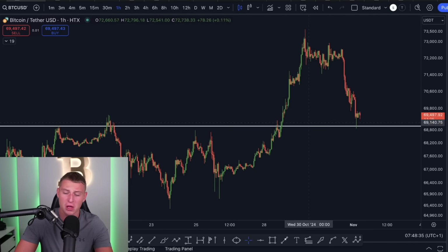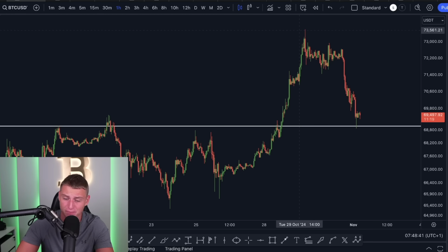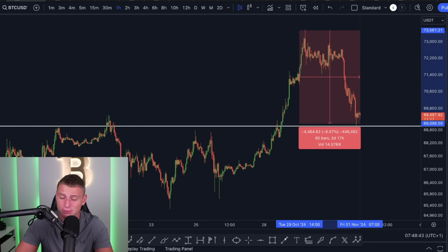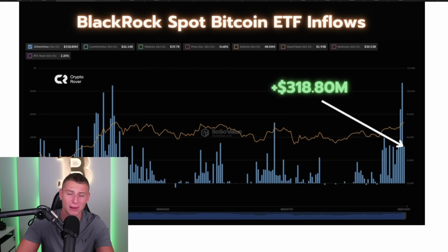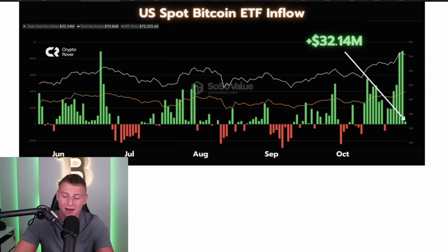So first of all, Bitcoin saw a major rejection here from the top side. We were about to be hitting a new all-time high, and actually ever since that point, Bitcoin dropped about 6% towards the downside. And while this is happening, we actually saw that BlackRock still bought more than $300 million worth of Bitcoin, and then overall on the spot Bitcoin ETF, we saw about $32 million inflow. So while BlackRock was buying a lot here, other ETF issuers were heavily selling their Bitcoin. So very interesting to see what is currently playing out in that part.